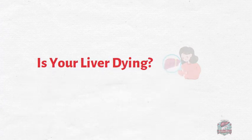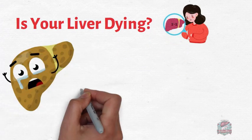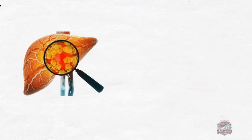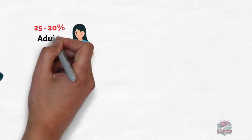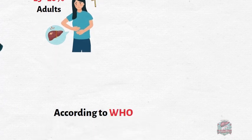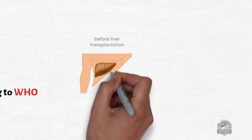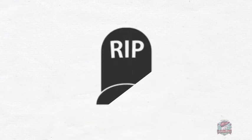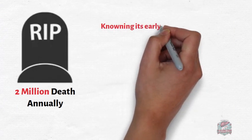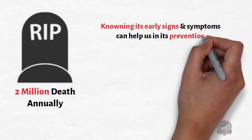Is your liver dying? Many of us don't know, but our liver's slowly dying due to fat accumulation. Fatty liver has affected approximately 25 to 30% of adults only in the United States. According to the World Health Organization, it is a leading cause of liver transplantation and contributes to over 2 million deaths annually. Recognizing its early signs and symptoms can help in its prevention and easy reversal.